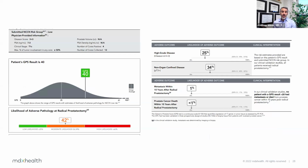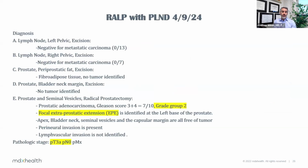And as you can see here, before starting active surveillance, this patient had a GPS of 40. So again, I'm not going to go through all the other parameters, but this was a trigger for me. Hey, Dr. Weiner, we've got to do something. We cannot sit on this patient. He's otherwise healthy, and we could lose this guy if we don't intervene.